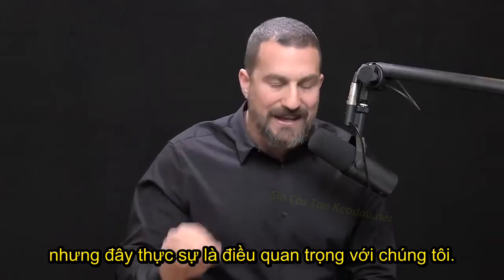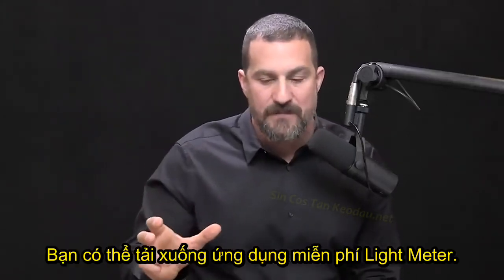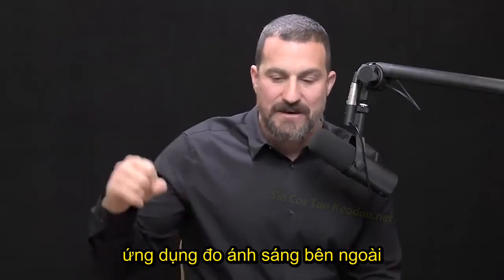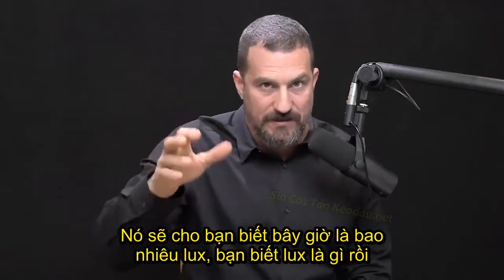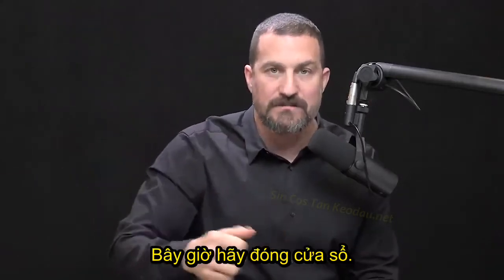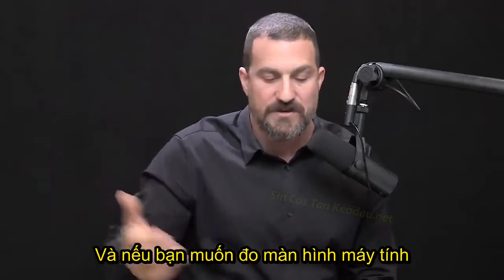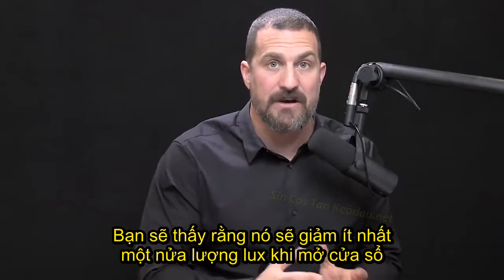But here's really the key thing with this. Do the experiment. You can download the free app Light Meter. You can have a bright day outside or some sunlight. Hold up that app, take a picture. It'll tell you how many lux. Now you know what lux are. It will tell you how many lux are in that environment. Now close the window. And if you want, close the screen or don't open the screen. You can do all sorts of experiments. And you'll see that it will at least halve the amount of lux.